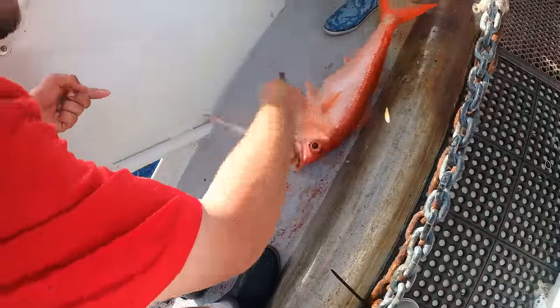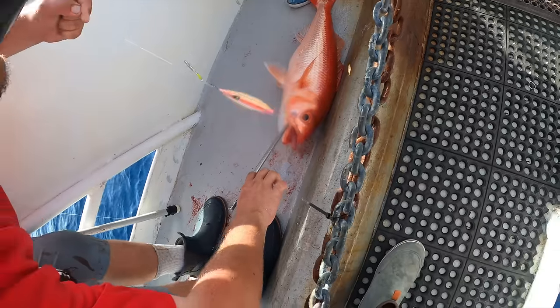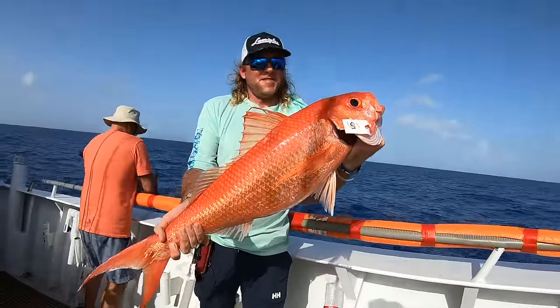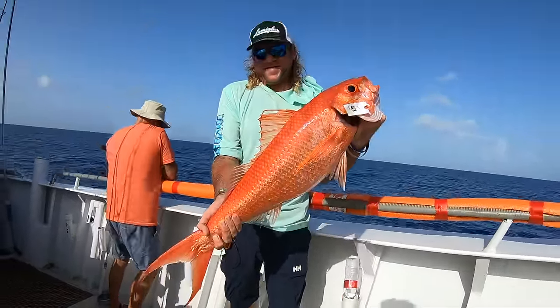Just caught a really big queen on a Jig Pro jig. Yep, that's the deep limited edition paint highlighter. Beautiful. That's the biggest queen I've seen this trip, and it was on a jig. Awesome fish, Tim.